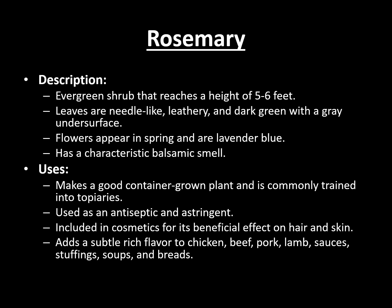As far as uses, it makes a good container grown plant and is commonly trained into topiaries. It's used as an antiseptic and it is astringent. It is also included in cosmetics for its beneficial effect on hair and skin. It does add a subtle, rich flavor to chicken, beef, pork, lamb, sauces, stuffings, soups, and breads. If you like the flavor of rosemary, you can put it in just about any savory dish, maybe even a sweet dish in a small amount.